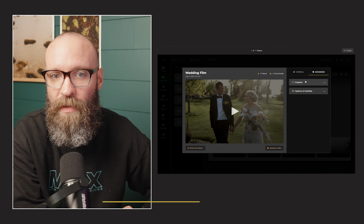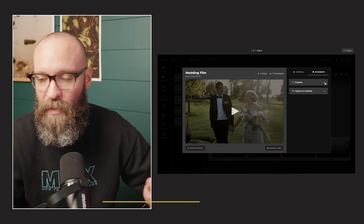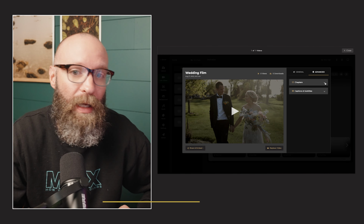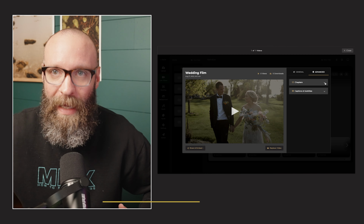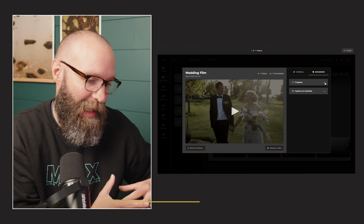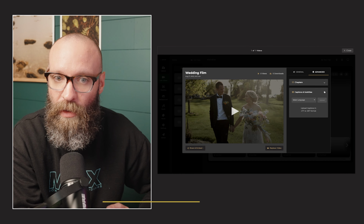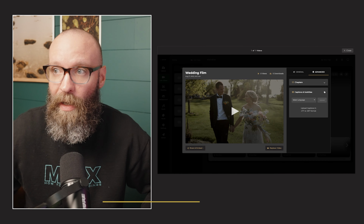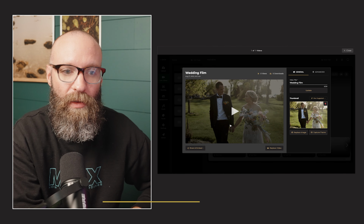If you want to go into advanced features, you can add chapters. People can skip ahead to different parts. I don't do this, but I know people that do this for the ceremony, or if you have a really long FOMO type edit where you're going to have all of the raw footage, you can break it up into sections. You can also add captions and subtitles, which is really cool, but you're going to have to do that offline and then import that file in if you would like to do that. So that's what I do.